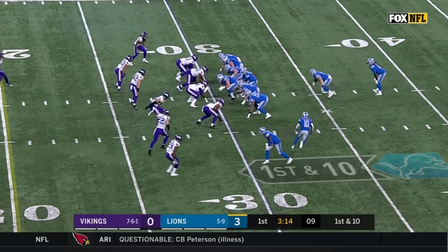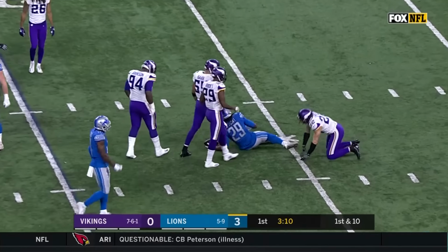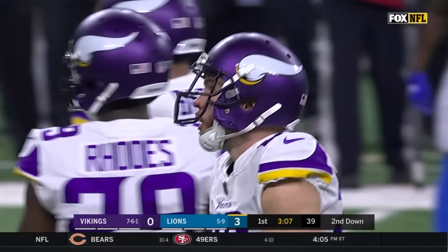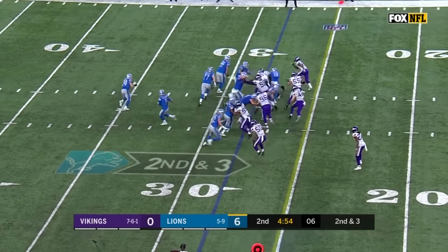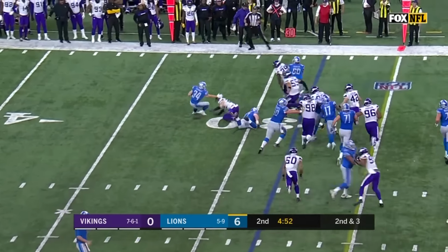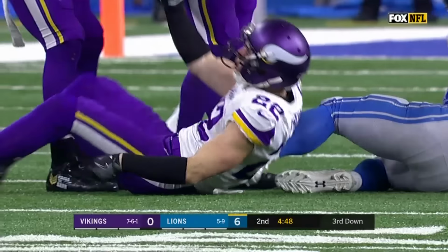1st and 10. And Blunt will lose yardage. Harrison Smith cheating a little coming. A chunk of 7 on 1st down. Get the sack. Center. Get another one. No, on 2nd down, he'll lose yardage. Harrison Smith is back there.